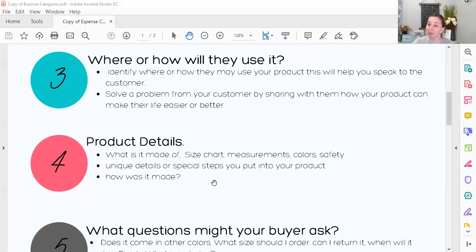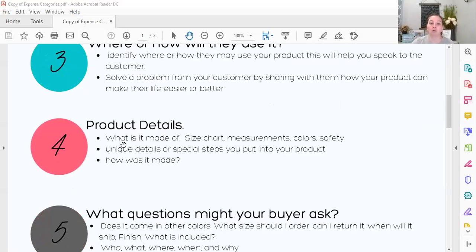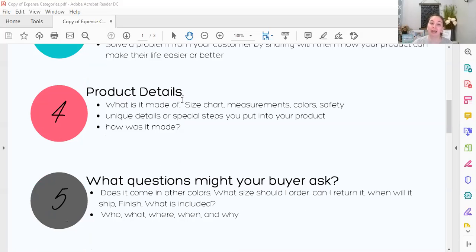Okay. So product details. With our product details, we want to make sure that we are putting these in bullet points. And I've made sure I did this on the checklist for you guys. So what is it made of? The size chart, the measurements, the color, safety, unique details, or special steps you put into the product. So for example, if you pre-wash the product, did you make sure you used dye and fragrance-free laundry soap? If you did, that's something you would want to mention. If you only use the softest onesies known to man, then that's definitely something you want to mention. So use bullet points with the product description when you can, and make sure that you mention any special details about the product, and make sure you mention size charts, measurements, colors, safety, all those important details.